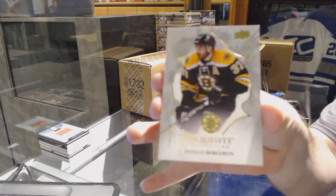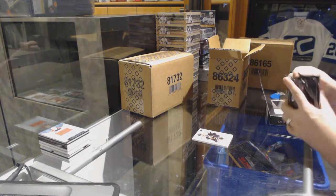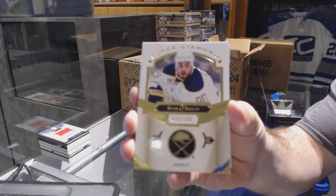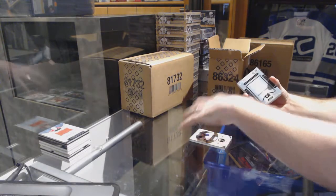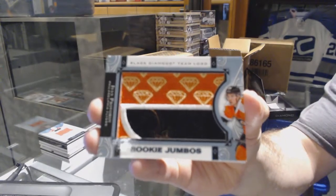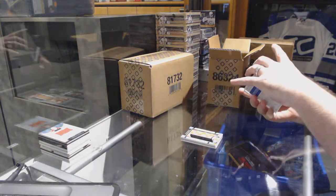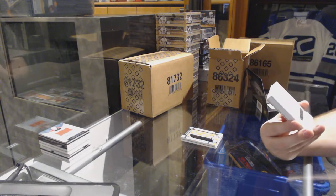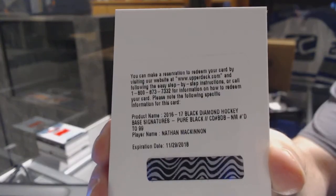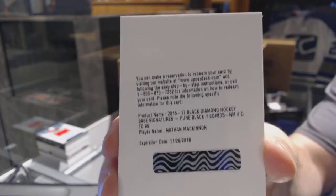We've got for the Boston Bruins the 149 Exquisite base card of Patrice Bergeron. The Sabres, our Relegant Special, Ryan O'Reilly, 249. We've got for the Philadelphia Flyers, Team Logo Jumbos, Ivan Provorov. I agree, Inspiron. We've got a pure black base auto, number to 99, for the Colorado Avalanche, Nathan MacKinnon. Pure black base, number to 99, Nathan MacKinnon.